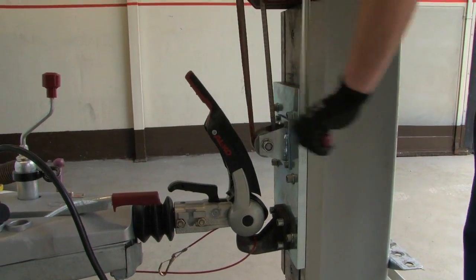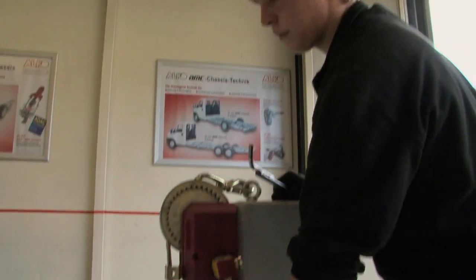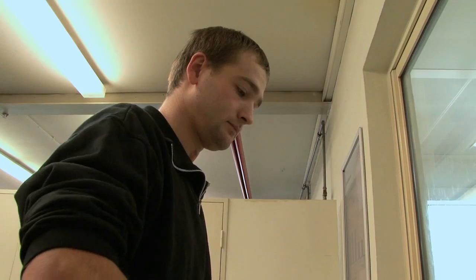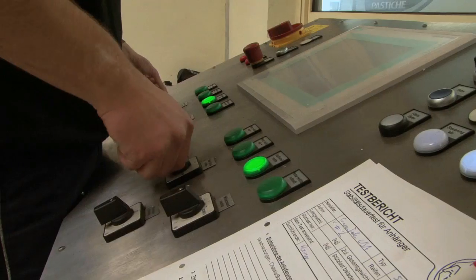This is where it really starts to get interesting. This is the rolling road. This is where the real testing of the durability of the caravan starts. Well, the rolling road's a revolving drum, as you may see in a second, and it revolves with basically the equivalent of bricks attached to it, and it shakes the caravan.